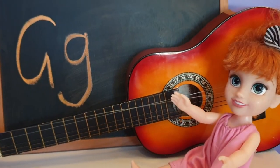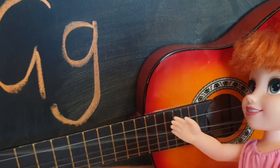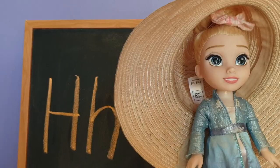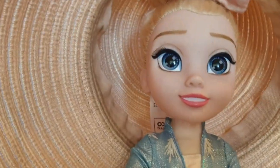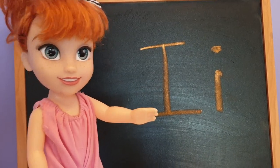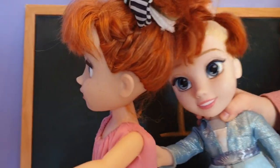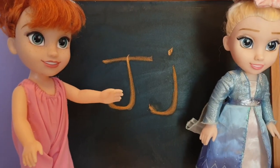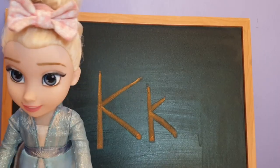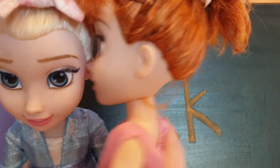Yay! G is for guitar. Guitar. I is for itchy. Itchy. Oh, Elsa, come scratch my back. It's so itchy. Itchy. Oh, thank you so much. J is for jump. Jump. K is for kiss. Kiss. Mwah.